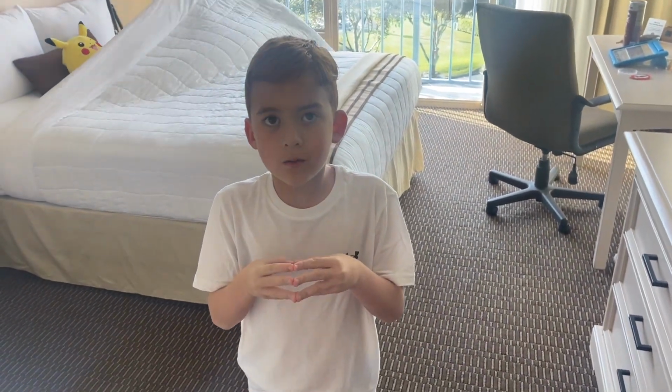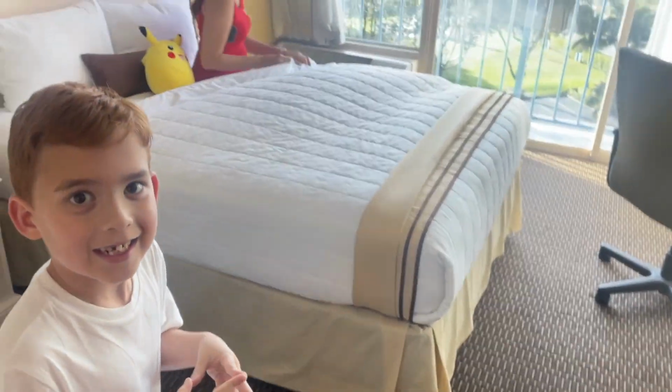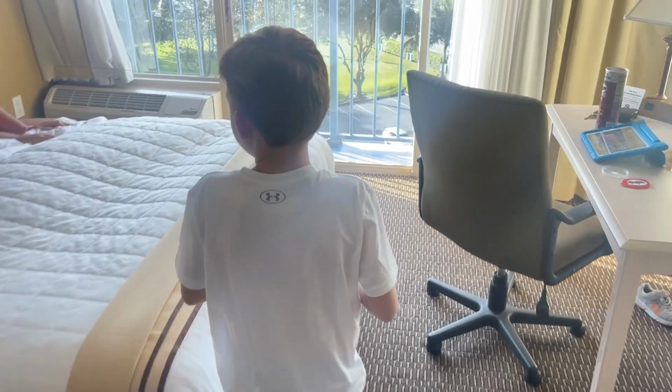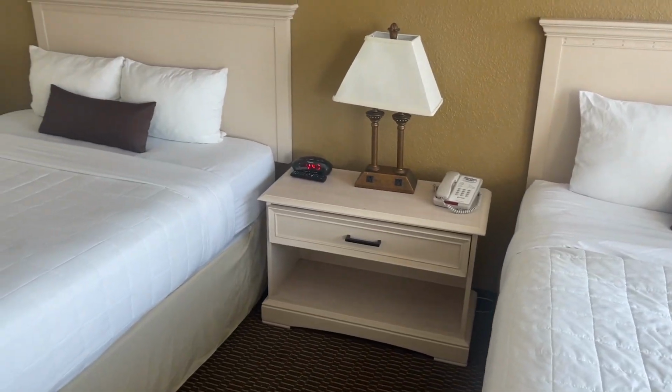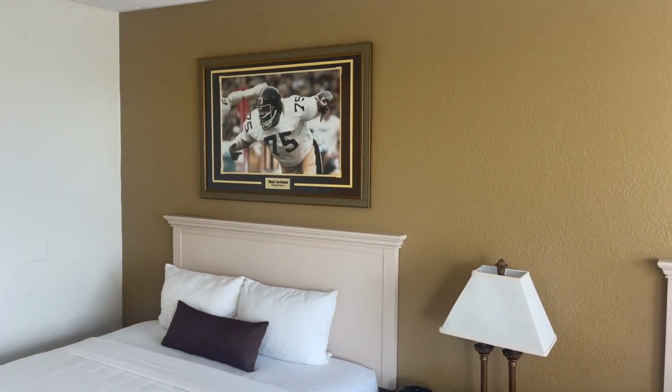And Dad, would you like to show them the view? Okay, go ahead. I'll follow you. Here we got the bedrooms. We have the beautiful football pitch. Nice furniture. Next, we got some nice TV.